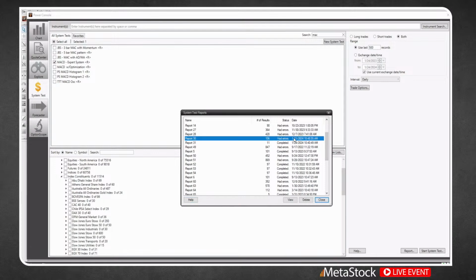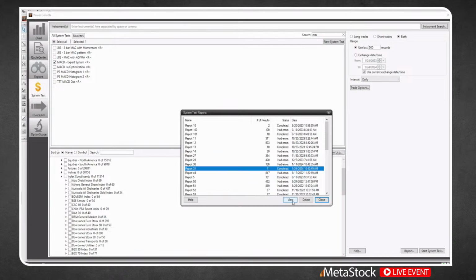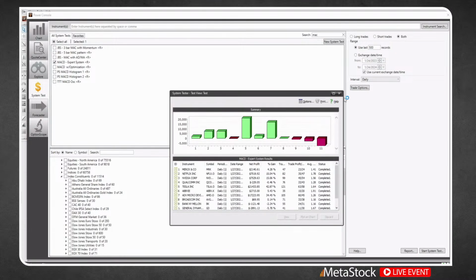There it is right here. The date. Oh, nope, that's actually not the right one. I still have it open. No, the expirations. There it is. It was right below. I was just blind. Okay, so we can click it, the report from today, click view, and we're back here.